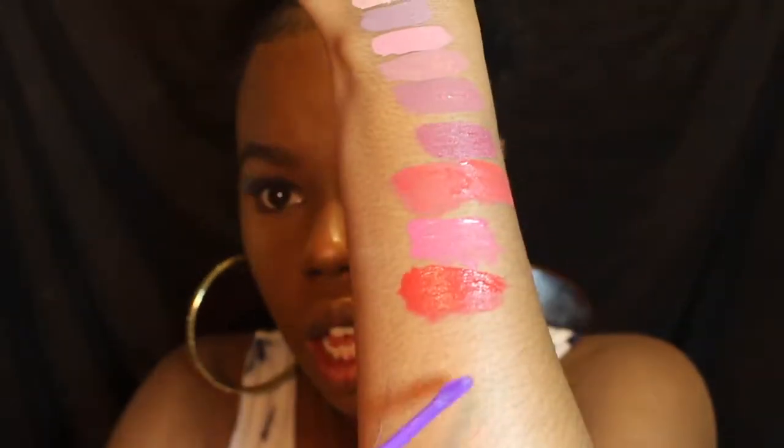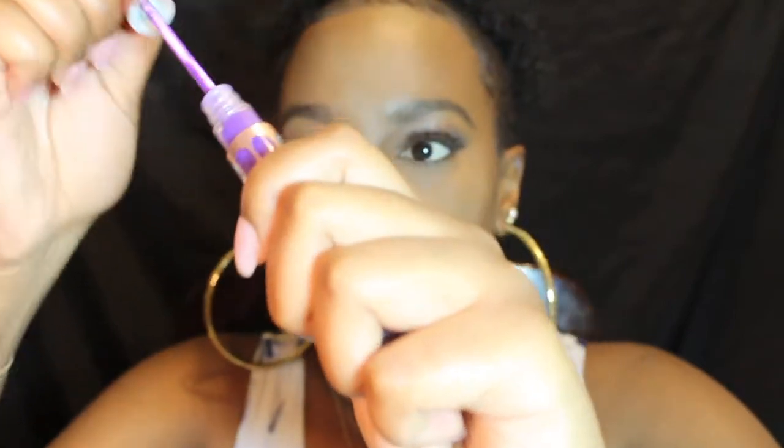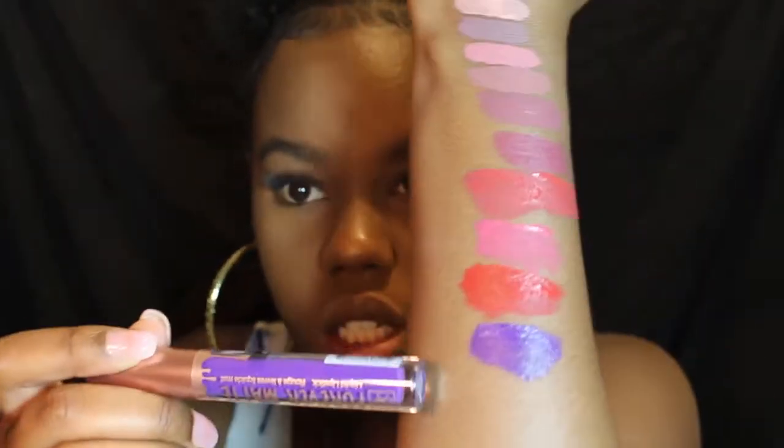So we're gonna go into this purple. And it's called Orchid Heart. Now, I'm gonna be honest with y'all. Some of these colors, I do not think that I will personally wear outside. This purple, I love purple, but I don't know if I could wear this. I'll try it on my lips so you can see it on my face. I don't know about that. And that was Orchid Heart.